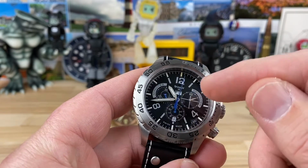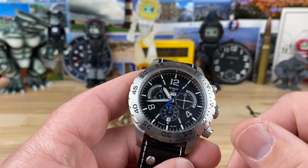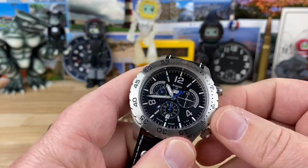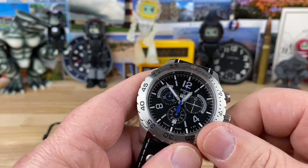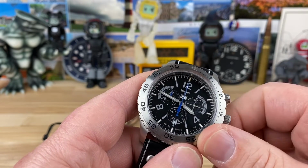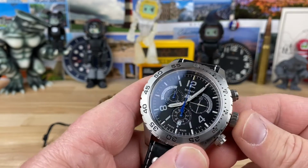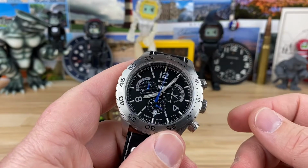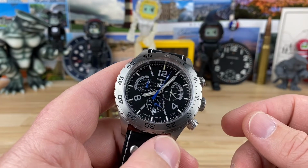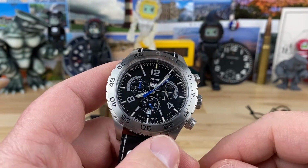This one's a day date, so you have your day up there, Friday, and then down below you'll have your date. Oh, when I pull the crown out, it looks like it resets. We were in between a date change, so I wanted to flip that around, otherwise it was going to bother me. I'm sure it was bothering you guys too. I didn't know that when you pull out the crown, when it's in timekeeping mode, it resets itself. Interesting. Must be something to protect the movement.